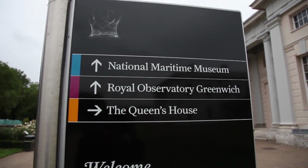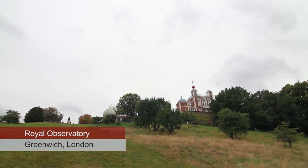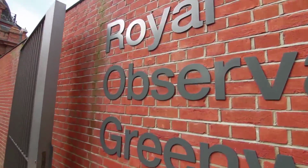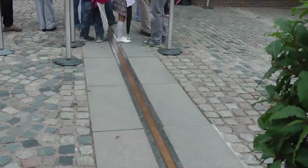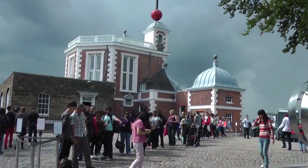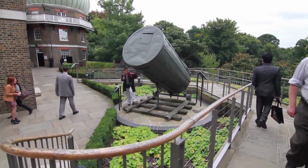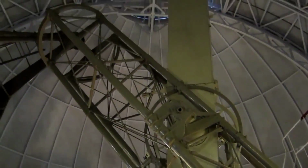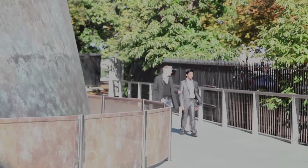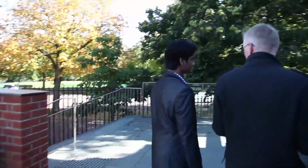The Royal Observatory Greenwich in London is one of the most important historic scientific sites in the world. It is situated on a hill in Greenwich Park, overlooking the River Thames. It is best known as the location of the Greenwich Mean Time and the prime meridian of the world, making it the official starting point for each new day and year. It is also home to London's only planetarium, the Harrison Timekeepers, and the UK's largest refracting telescope. The planetarium lets visitors explore the wonders of the heavens and plays a major role in the history of astronomy and navigation.